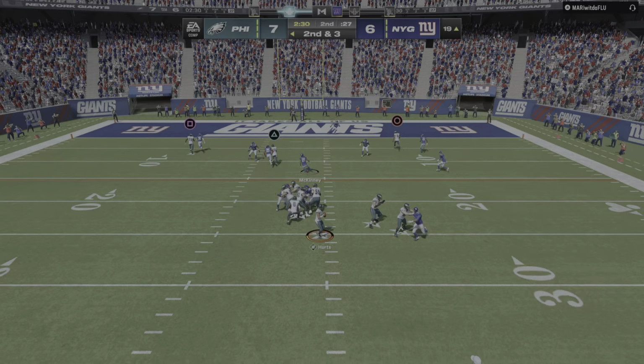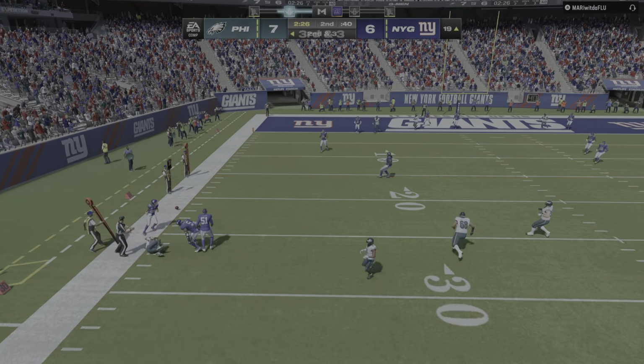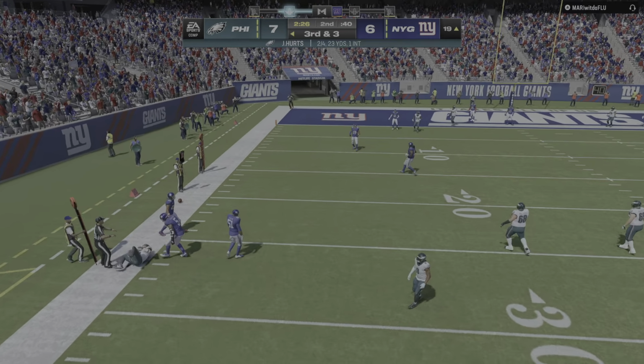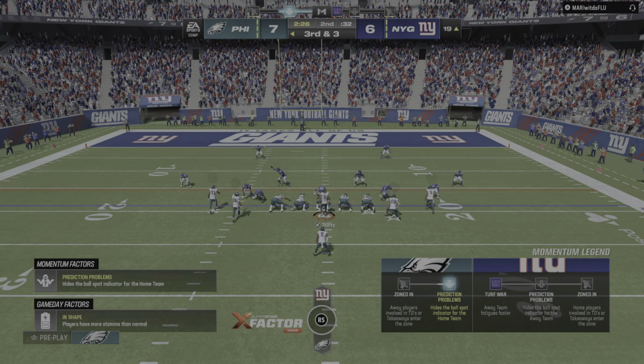Here's Hurts to throw. Dancing to his left. And he's left with no option here but to throw it away. And it's Mark play there. He's probably saying, I wish I would have done that in the last drive instead of throwing the interception.